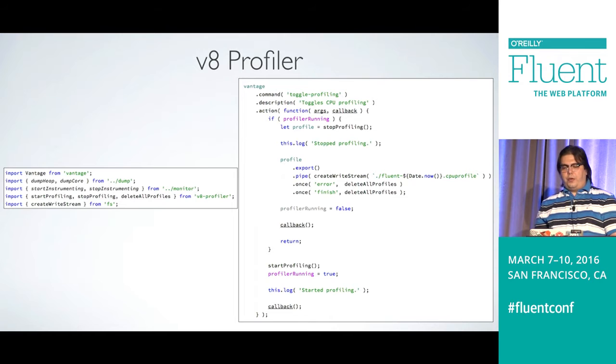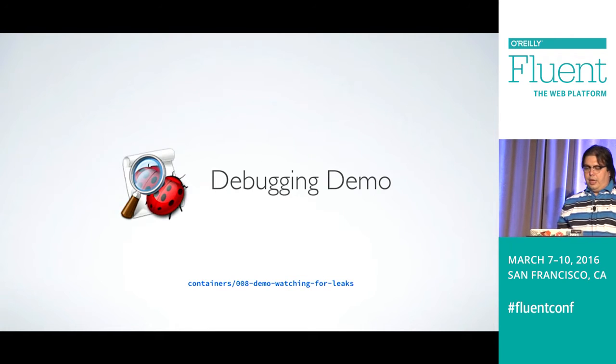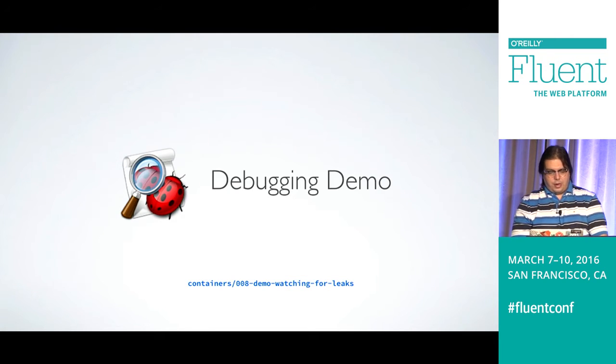Using the V8 profiler in source code is relatively easy. First, you import the V8 profiler module, and then you call start profiling, and then you call the stop profiling method after a while, and it will create a bunch of output for you, which you can stream to a file, a CPU profile file, and then you can use some tooling to analyze it. We'll see some of them with a demo.